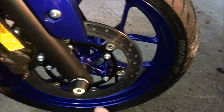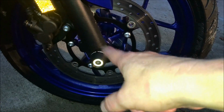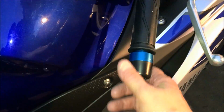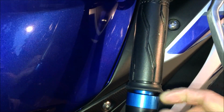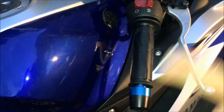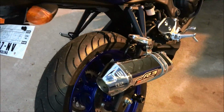Okay, now here is the front fork slider. I don't know if you can see this, but that's a silver reflective sticker. It also comes with a red one, but I put the silver one on. And here's the bar ends. Now, these bar ends spin. The stock ones fit flush. Okay, these really don't fit flush. The stock ones fit flush and had a key that locked them so they wouldn't spin. These spin fairly easy. I mean, they're spinning. The whole thing is. It's not loose. It's just spinning. So, there's the Yoshimura, by the way, R3.